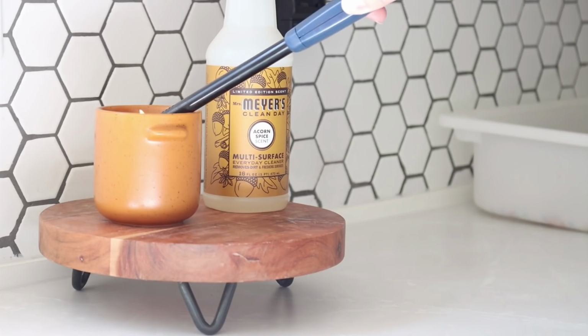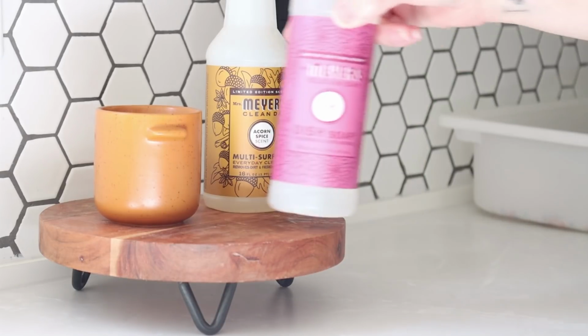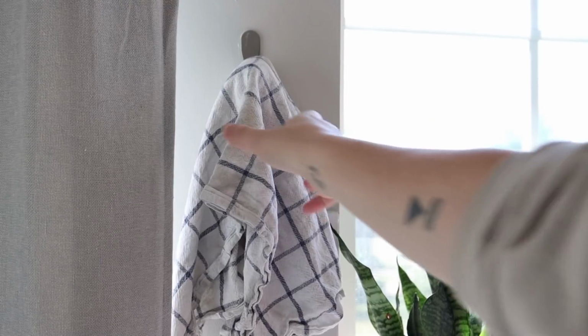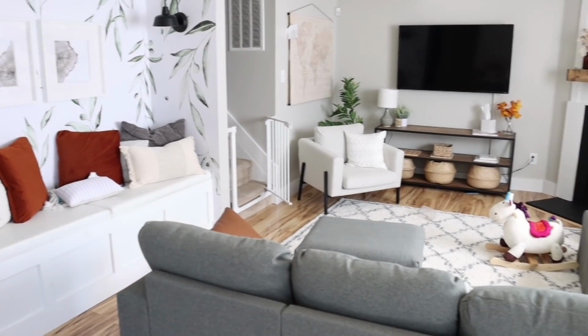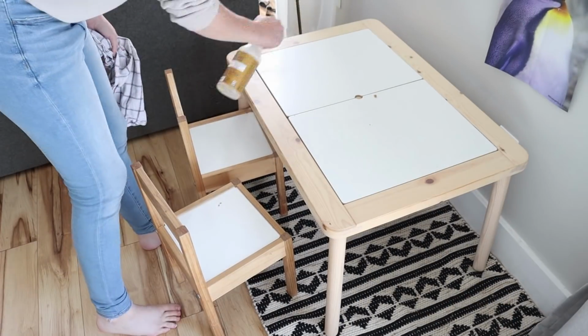Alright, time to get cleaning. Of course, lighting a pumpkin candle and adding in this new Mum Scent Mrs. Meyers dish soap. 10 out of 10, highly recommend. While I'm cleaning today, I'm using the Acorn spice from Mrs. Meyers. It always leaves everything smelling very much like autumn.